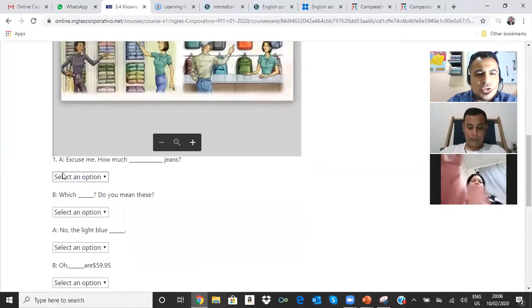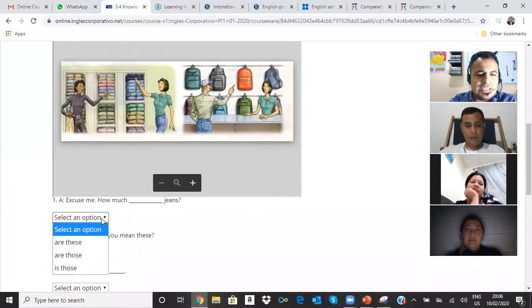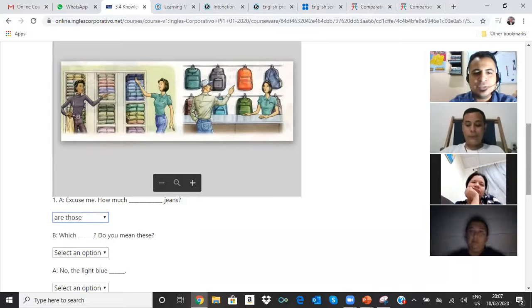So, excuse me, how much blank jeans? ¿Cuál sería? And the options que tenemos es, how much are these jeans? Are those jeans? Is those jeans? Are those. ¿Por qué those, Manny? Porque no lo tiene, ¿verdad? No lo tiene, solo está señalando. Exactly. Very good. So, how much are those jeans? Está señalando, ¿verdad? Very good.